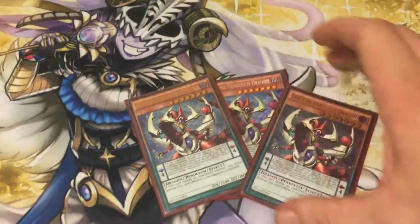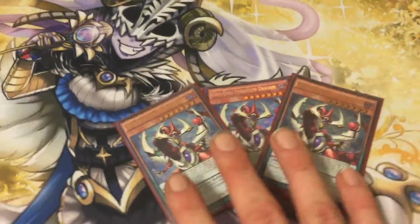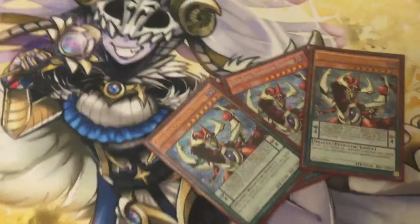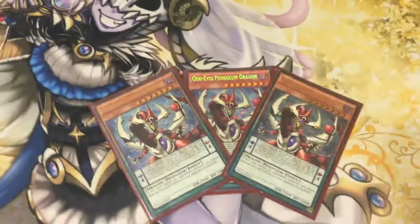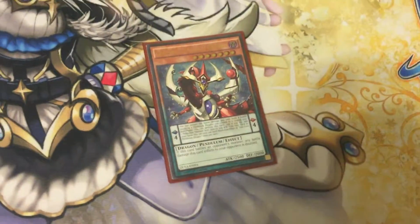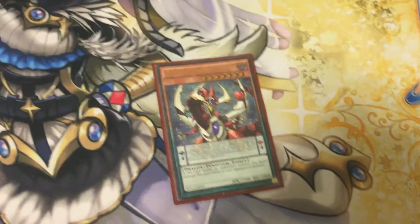Three copies of Odd Eyes Pendulum Dragon. He's really like the heart and soul of this deck. He's amazing in this deck. There's plenty of eights, so it's not hard to pendulum summon him. You can get a lot of advantage with him. So I really, really enjoy him. He also leads into OTKs if you haven't played this deck.